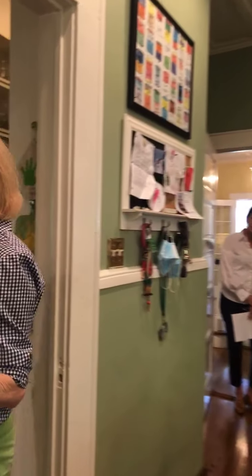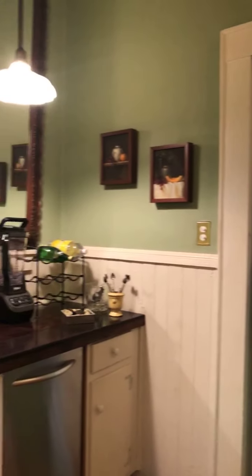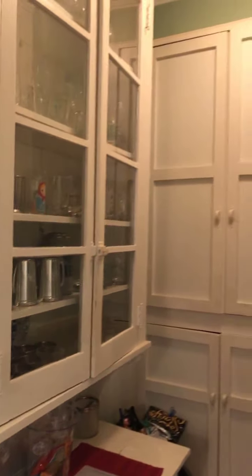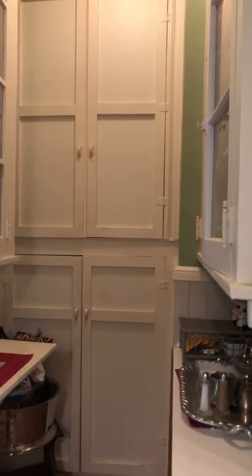I think that's awesome. So just to connect the dots here, we've got this butler's pantry with a wet bar. I think the ice maker is working away right now. And we have some original cabinetry here to our left. And again, this is the transition between the dining room and the kitchen. So great for storage of your china and crystal and glasses, but also a great place when you're entertaining to have your bar for parties.